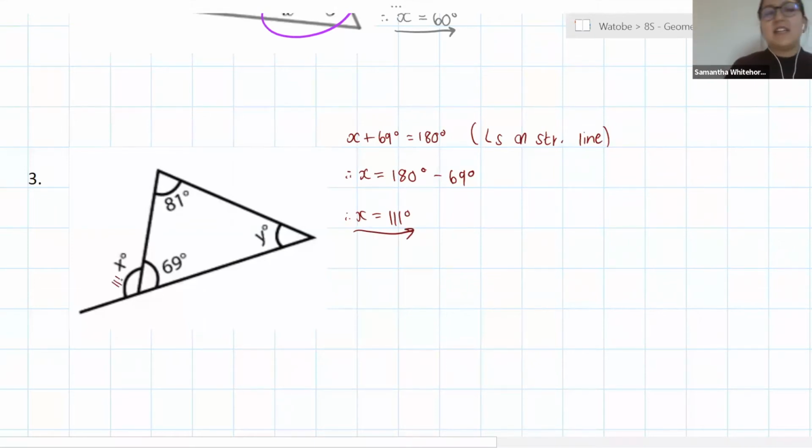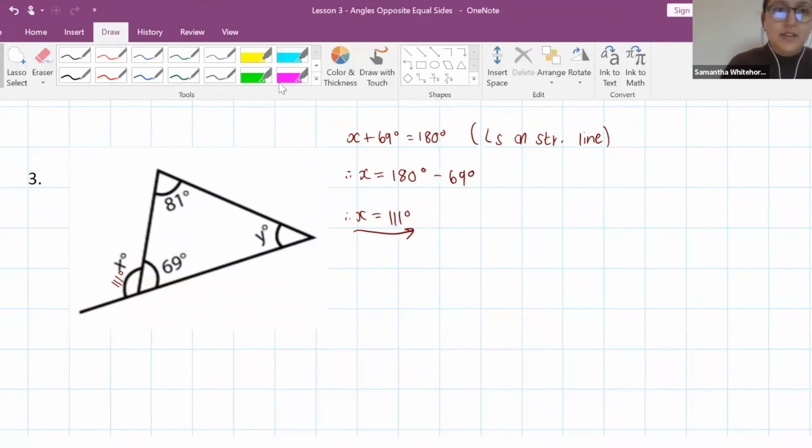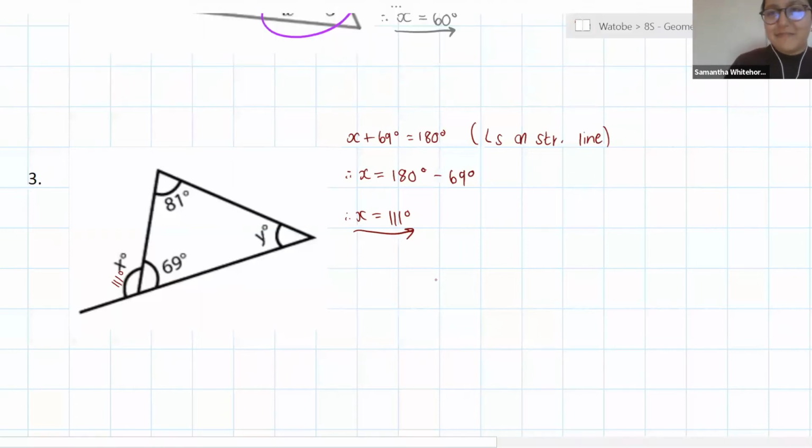Okay, so guys, exactly. X is equal to 111 degrees. And the reason that we've used here is angles on a straight line. There is a different reason that you could have, which is absolutely fine, which we'll get to in a second. Who's going to give us Y? Emmanuel. Evening, everybody. So I said y equals 111 degrees minus 81 degrees. And I concluded with y equals 30 degrees.